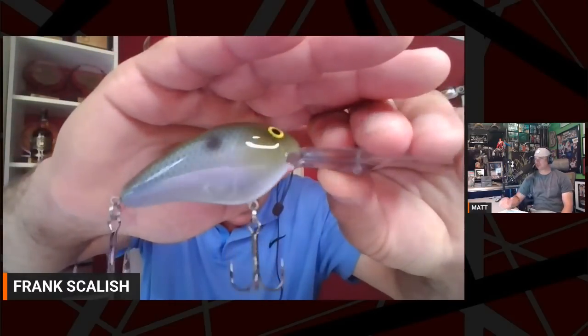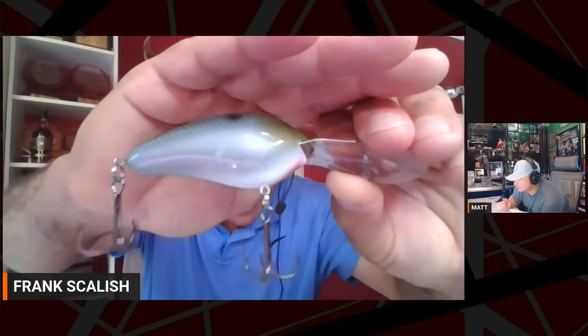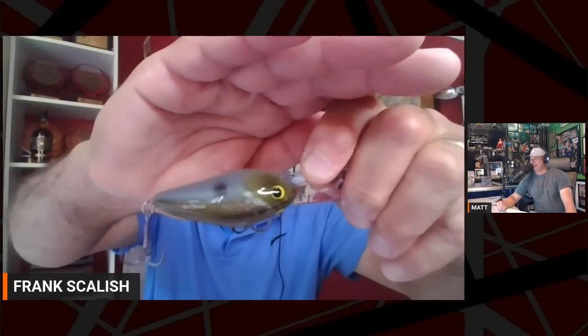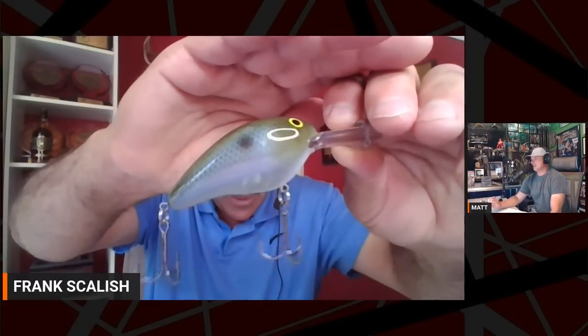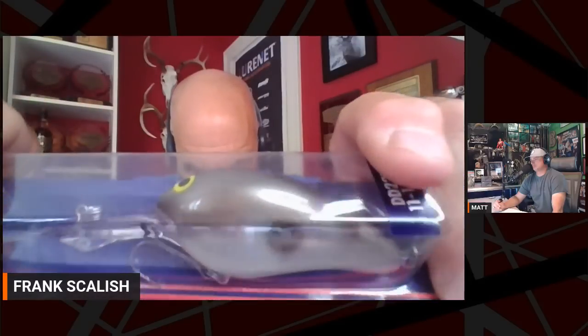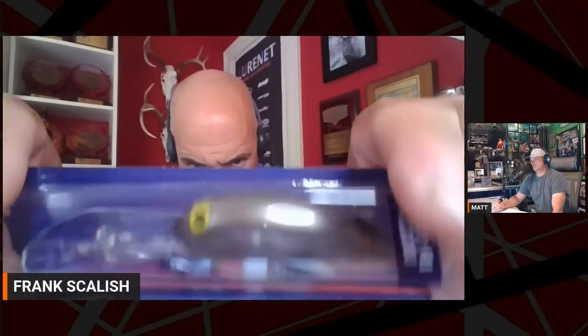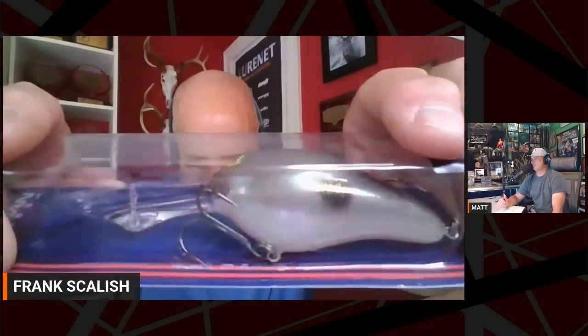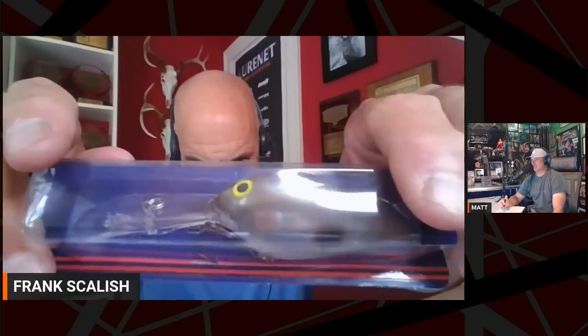Nice. This color here is another masterful fish catcher. You can see it's just beat to death. Kind of like it like that. Yeah, I do too. It makes it look mean. It makes it look evil. And then we have colors that you'll see in the Fat Boys like Holy Shad, which is a semi-transparent gray silver shad pattern with a white gut, purple pearls on it. Big old dot on it. Yeah, real visible.